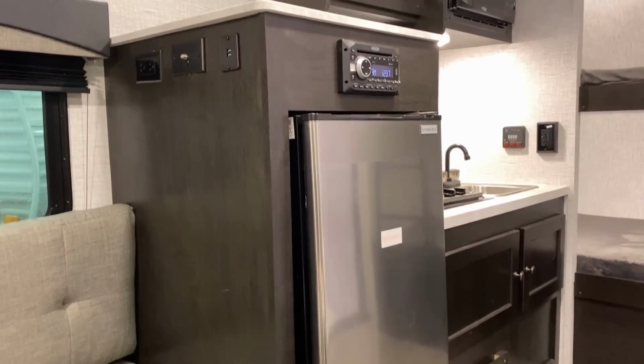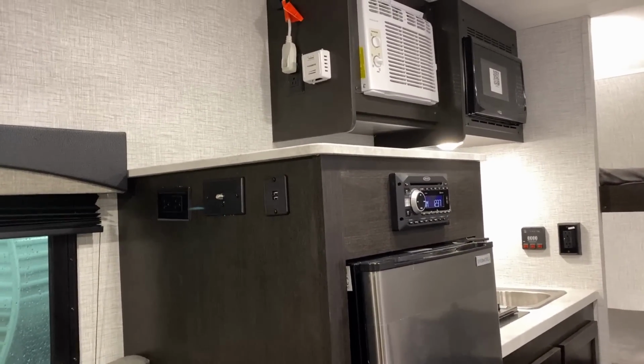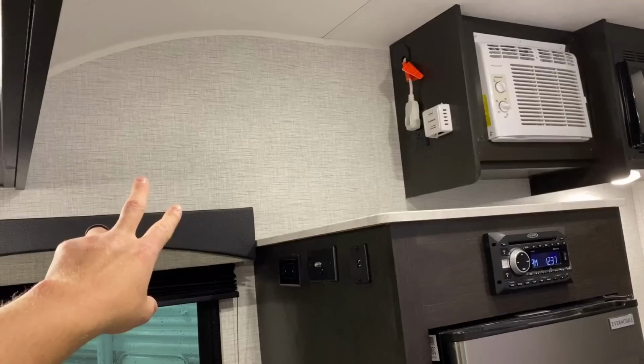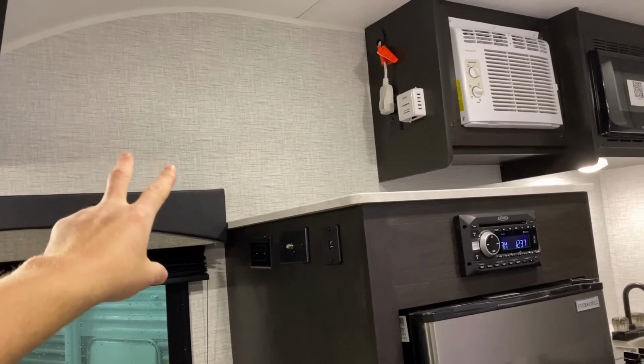Now, on the side of the cabinet, we've got household USB plugs and TV hookups. So if you want to bring a little TV, you could stand one up there. This is a laminated RV sidewall, and I don't see a sticker that says mount it or prep for TV, so I don't know if you want to do that there.